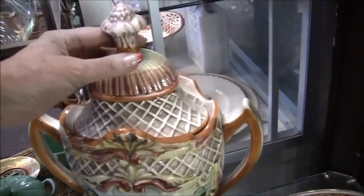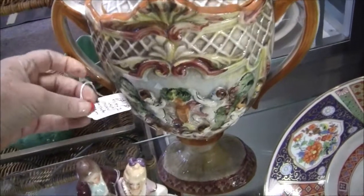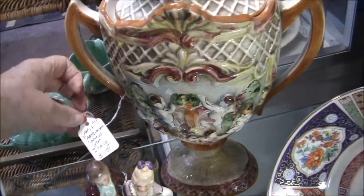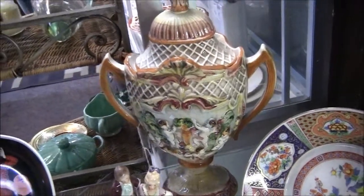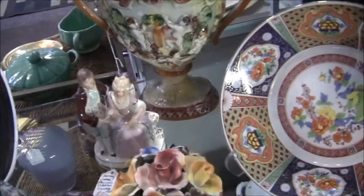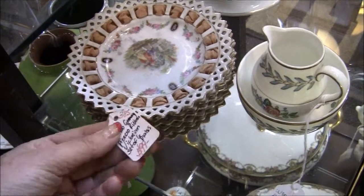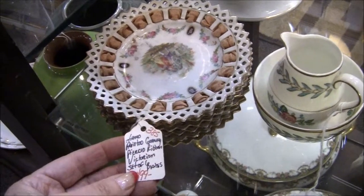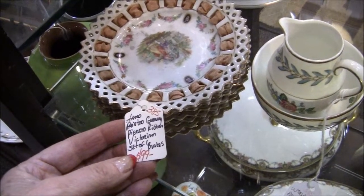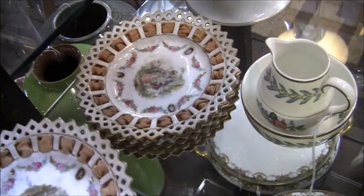And look at this beautiful piece right here. Don't you just love that? That's a large Capodimonte urn, Italy, $119. And you're not going to get a penny more on eBay for that. But it's beautiful, if you like that stuff. Sin City Vintage, that's the name of this booth. Hand-painted Germany, pierced ribbon, Victorian set of six plates, $99. Those are actually very unique.